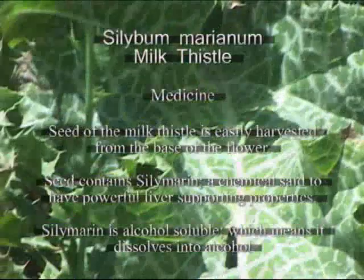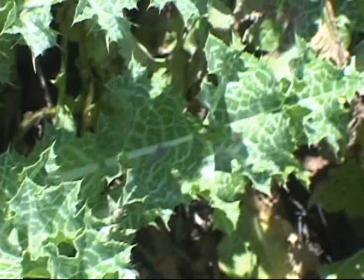By soaking these seeds in alcohol and consuming the alcohol, you can introduce this chemical to your body, and this is exactly how milk thistle extract is sold in the stores.